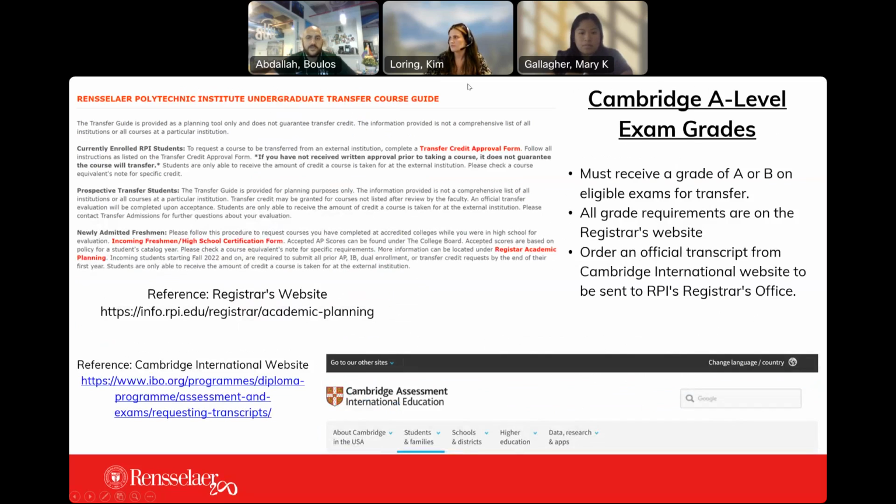So for Cambridge A-level exam courses, it's a little bit different as well. We don't use scores of a 4 or 5 or a 6 or 7. In this case, you're going to need to receive a grade of an A or a B on eligible exams for transfer. All grade requirements are going to be on the registrar's website as well.